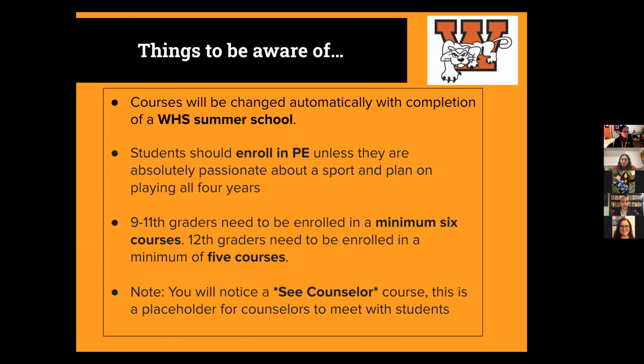So a couple of things to be aware of is course changes will automatically be completed with Woodside High School summer school. An example of this is, let's say there's a freshman that may have failed Algebra 1. We don't schedule students for geometry, so what we would do is schedule that student for Algebra 1 the following year, and we would also schedule them to take that Algebra 1 over the summer. And as soon as they completed that Algebra 1 class, it would automatically be changed to geometry. So you wouldn't have to reach out to us. That's what that first point is: we will automatically make those changes as long as the student completes that course through summer school.